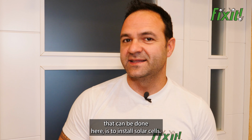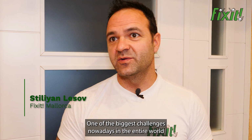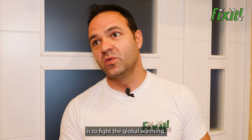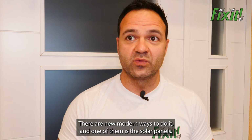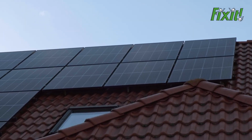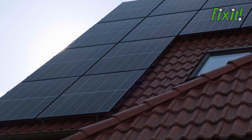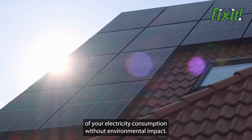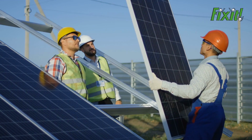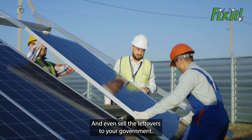Next thing that can be done here is install solar cells. One of the biggest challenges nowadays in the entire world is to fight global warming. There are new modern ways to do it, and one of them is solar panels. Depending on each case, you can save up to 100% of your electricity consumption without environmental impact, and even sell the leftovers to your government.